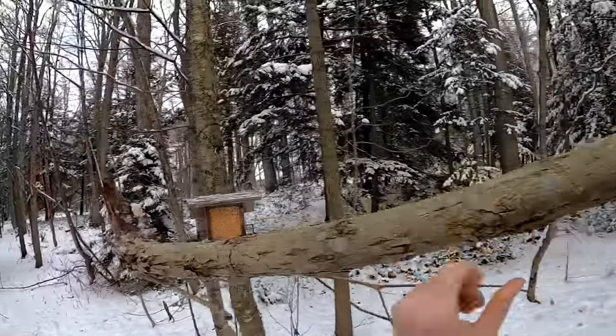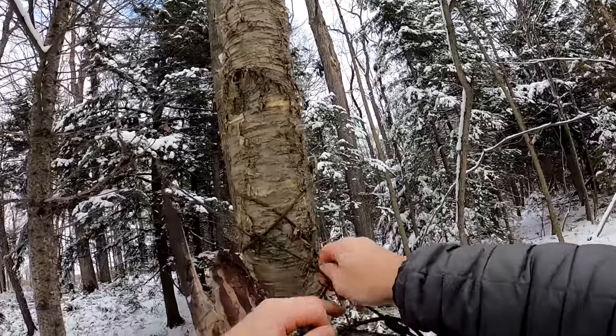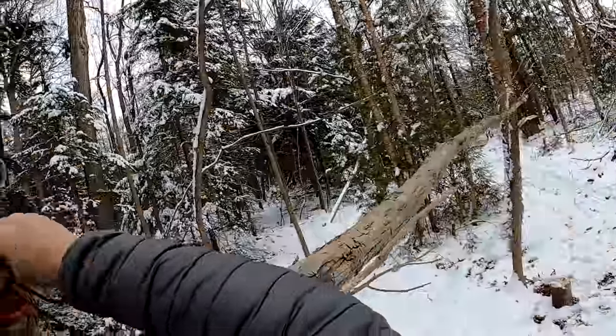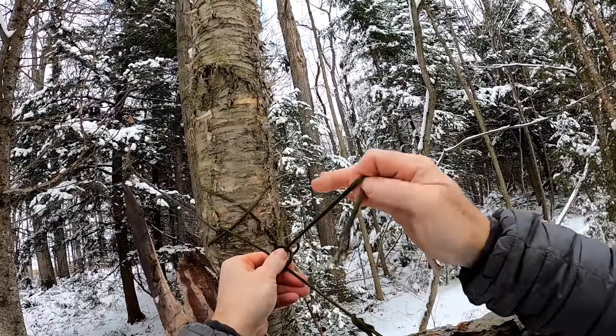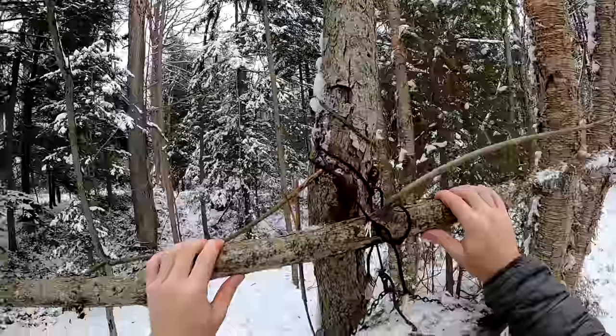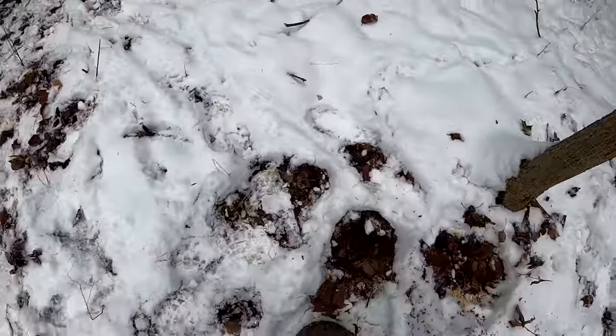Trying to do is get a runway across here. Okay, that's pretty good. And they're gonna have a runway to go from one side to the other side without going on the ground. And I give them a spot where they can kind of work on the seed. Okay, that's pretty good there. I can put some stuff there.